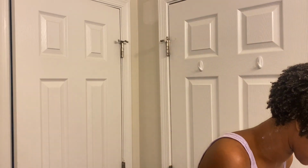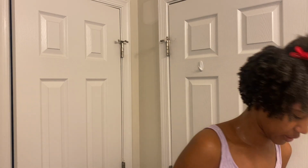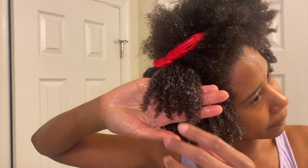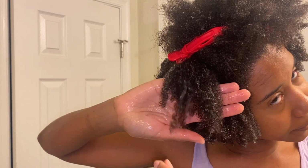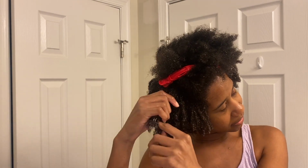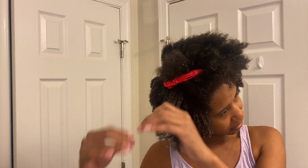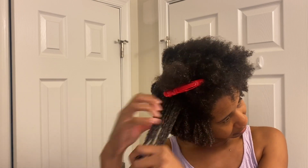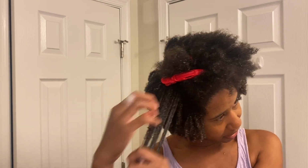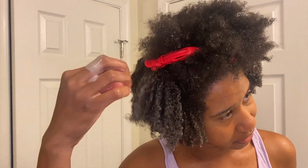Then I'm gonna get a little pump of the Accurate Hold. Emulsify it a little bit. Look at this, y'all. Can y'all see this? Going to apply that. Smooth and rake. And look at these curls, y'all.